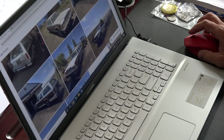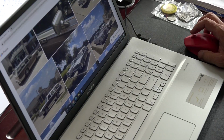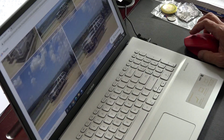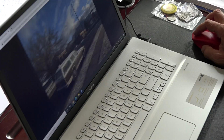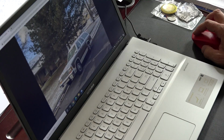Mark often sends me links to stuff to watch online, and I do enjoy those. He did send me this link of a young guy in Texas, United States of America, that drove his car across similar states that we do every year. Lo and behold, it was a wagon, a bit later than Mark's. This guy drove a 1986 Ford LTD Country Squire LX.